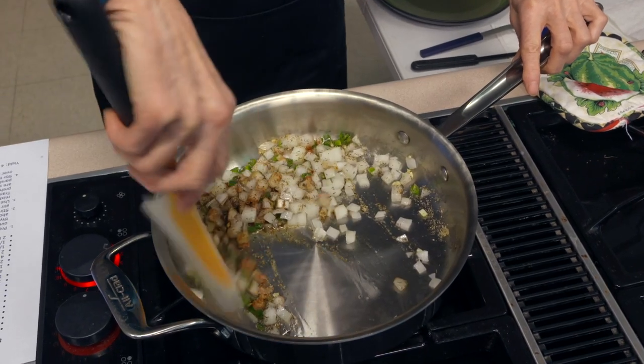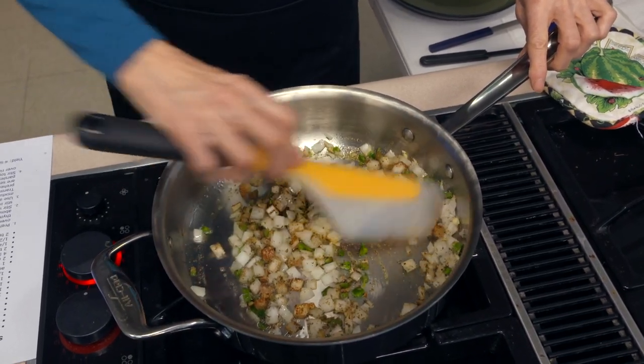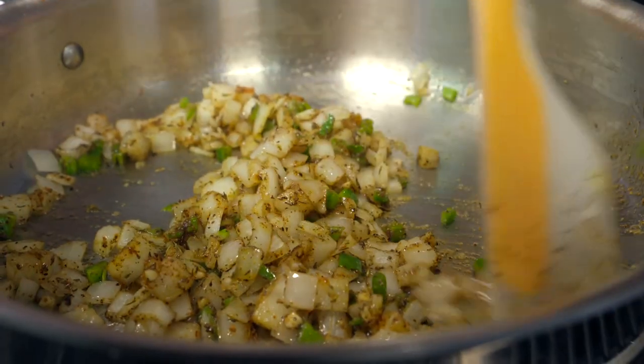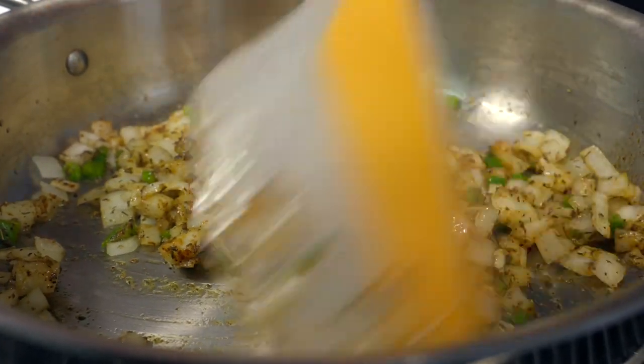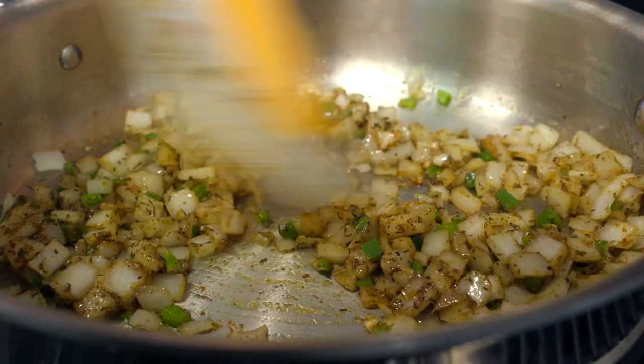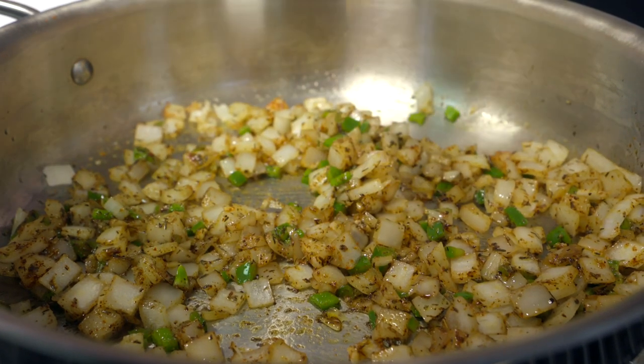Because we have so many things in here, we're going to let the spices also develop some of the flavor. We're going to cook off some of the rawness, so we're going to let this go for about 4 minutes. And then we'll come back. The onion should start to become translucent by that time.